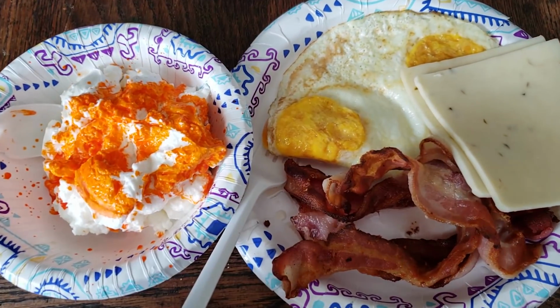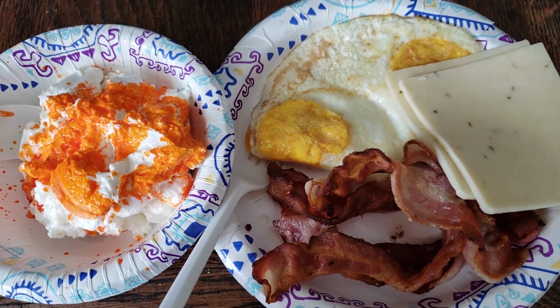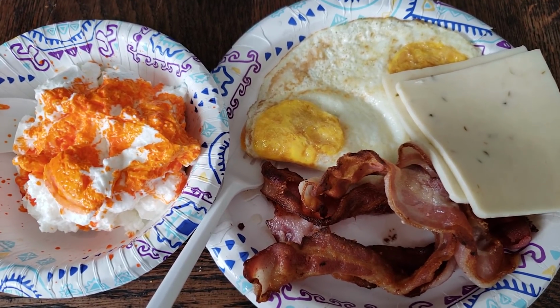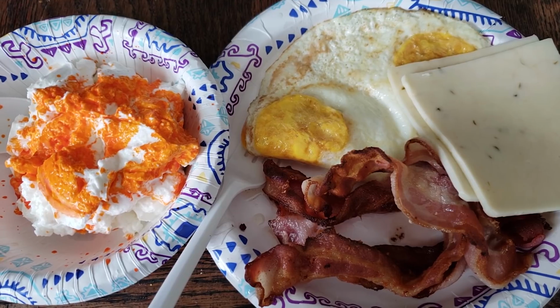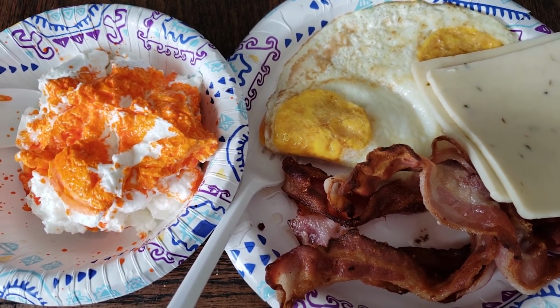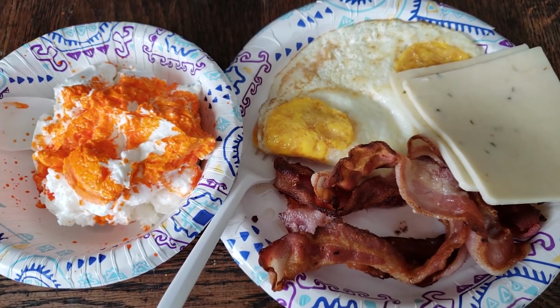Happy Saturday, everyone. I am having my typical breakfast: 2 fried eggs, 2 ounces of pepper jack cheese, 44 grams of center cut bacon, 1 cup of 0% Fage Greek yogurt sweetened with orange vanilla Mio water enhancer, and that is going to be my first meal of the day.